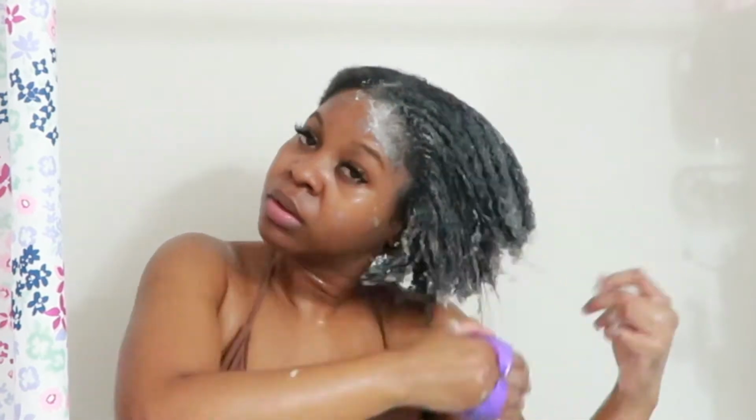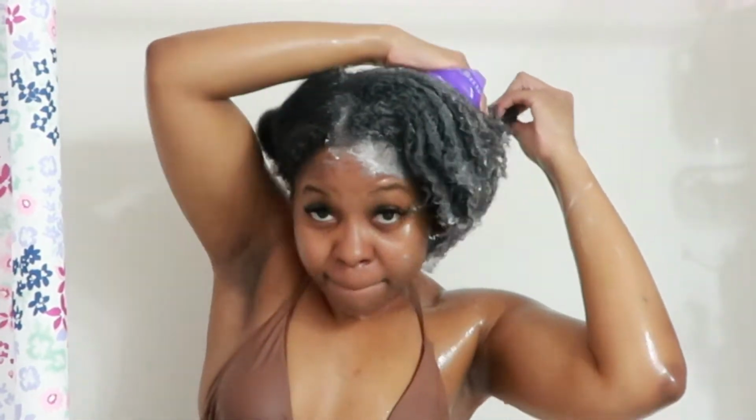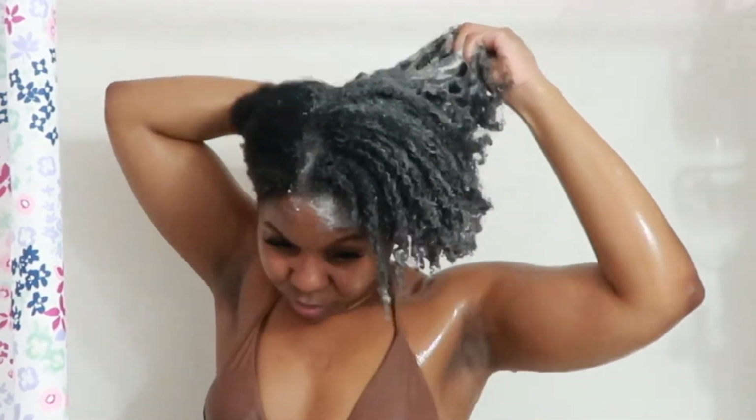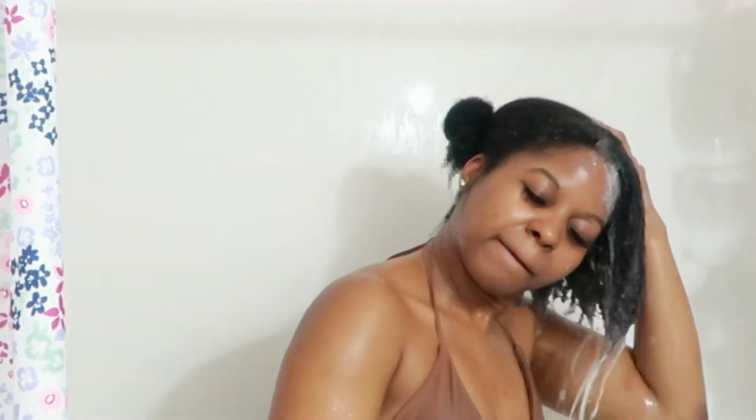After I'm done with that, I rinse that section out and I put it up with a hair clip, and I do the exact same thing to the next section. After we're done with the shampoo, I only shampoo once because I really take my time with it. So I only shampoo once, and once I'm done, it's straight into the conditioner.